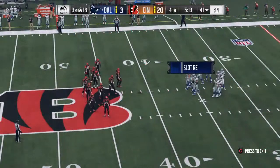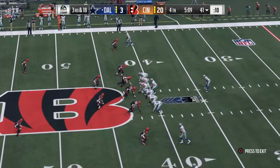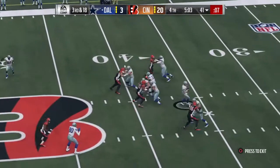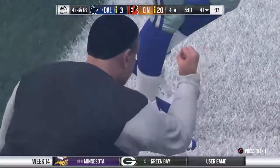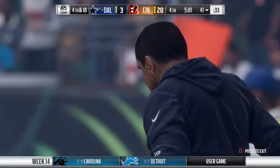And some secondary help here for the defense in the nickel on 3rd and long. Here we go now. And able to catch it on the left sideline, but they're going to rule him out of bounds. So it'll be incomplete. Certainly one they'd like to have back as it brings up 4th down.